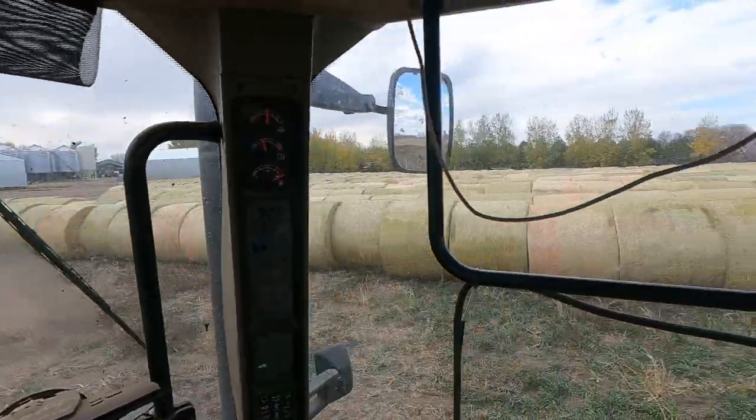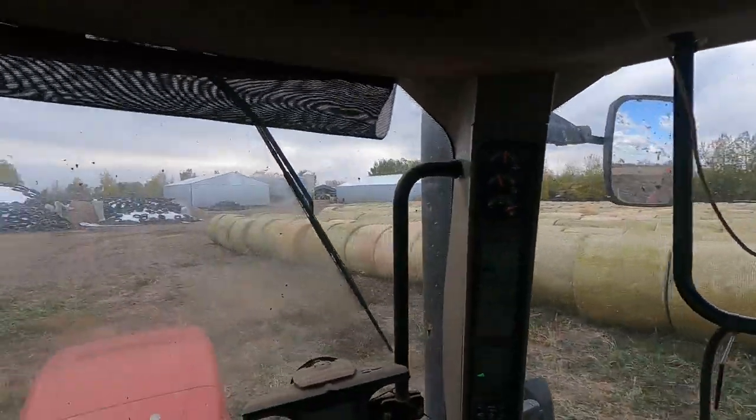That's all of the wheat bales. We have a bunch of canola bales and barley bales on the other side of the farm. Hauled probably a total of 1,500-ish straw bales off the fields this fall. So I'm gonna go and drop this bale wagon off at our neighbor's now because we're done.